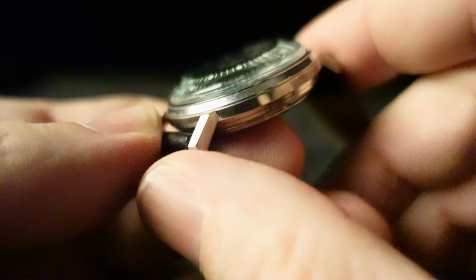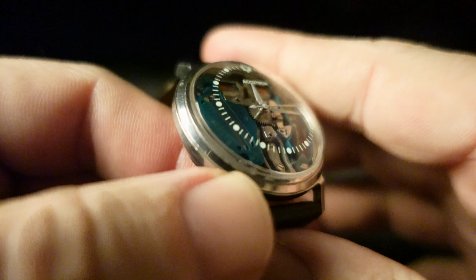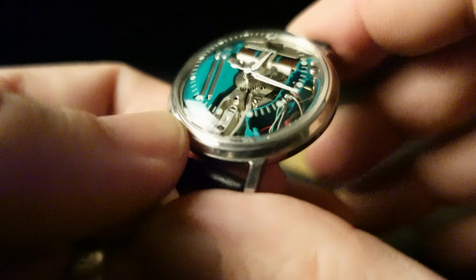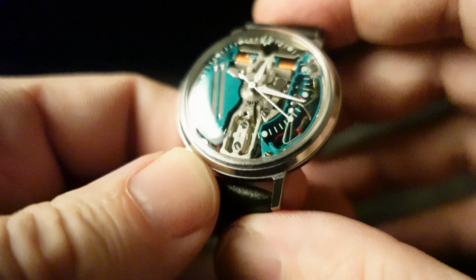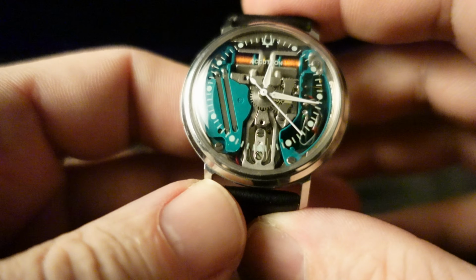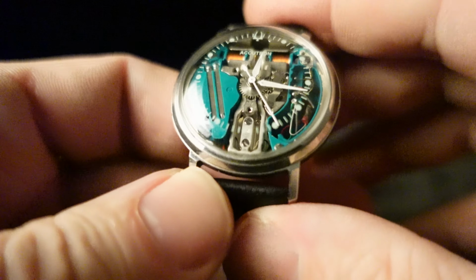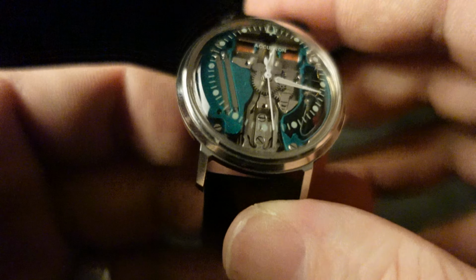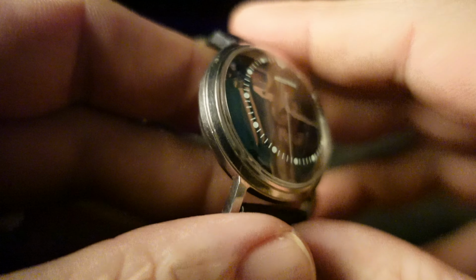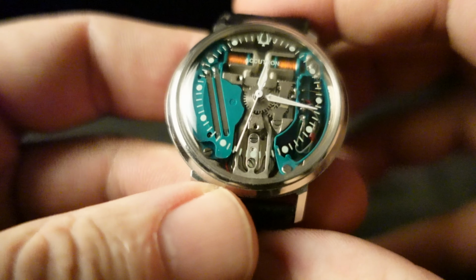And now that I am, I really don't have qualms with acrylic crystals on most watches. If I'm looking for a tough, tooly watch, then I would much rather have something like sapphire, but for pieces like this, dressier pieces, stuff like that, it's just fine.